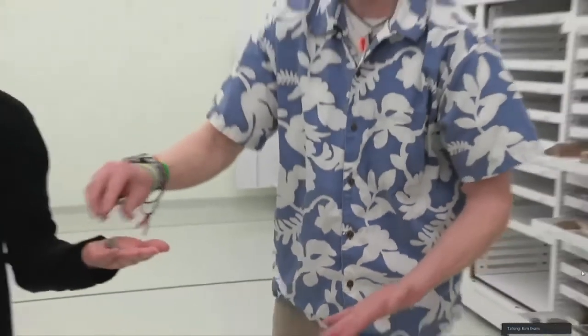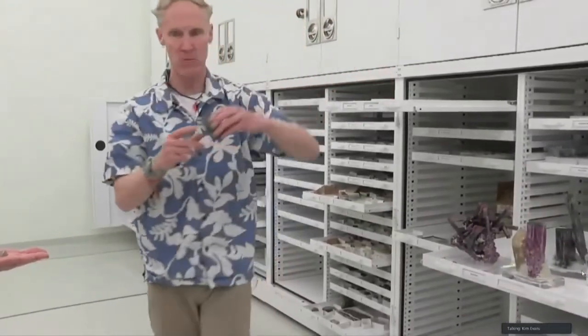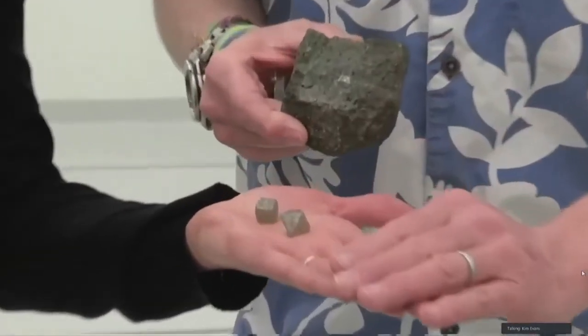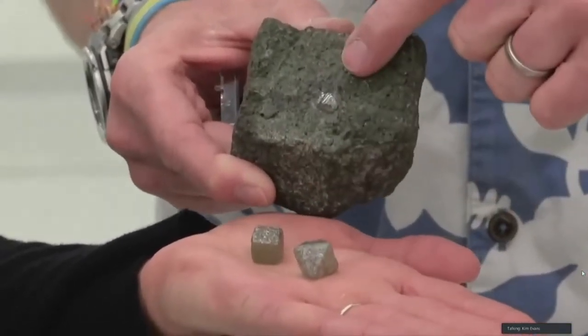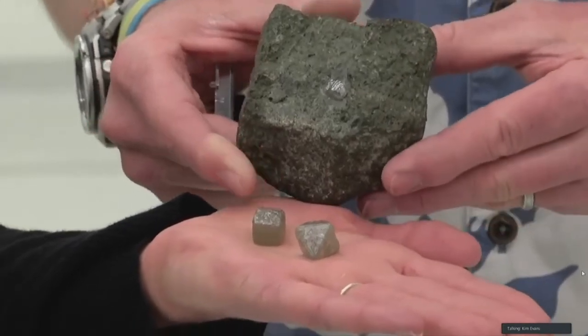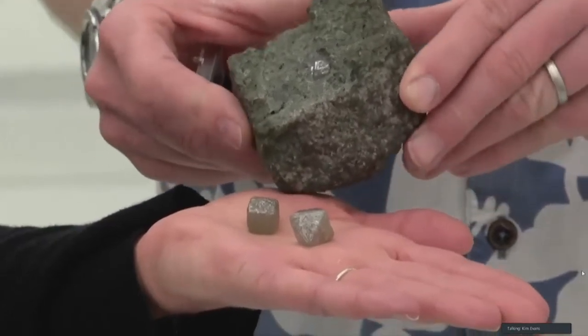Kate, if you're willing to hold these for just a second. I'm going to go get one of the rocks that oftentimes contains these. This is a rock called a kimberlite. And if we work together, maybe Kim can zoom in and show these diamonds. So these are diamonds in their natural state. Here's a diamond in this rock, and you can see it has its own cleavage and crystal structure. That's how they naturally occur.